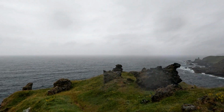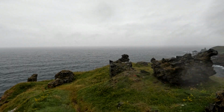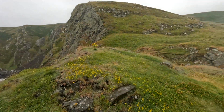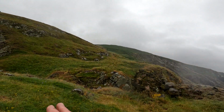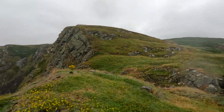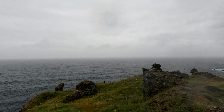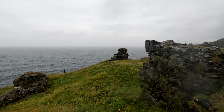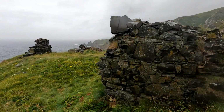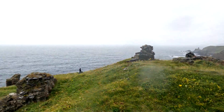And apparently, as I said before, there was a British garrison here which went out to do attacks on Scottish inhabitants. They would have had to disappear up into them hills. So yeah, no mean feat. Just to show you that there were buildings up here, a nice piece of wall and some more wall over there.